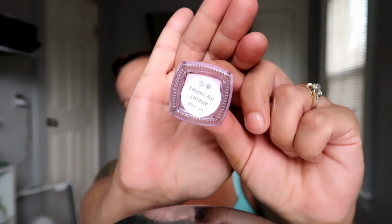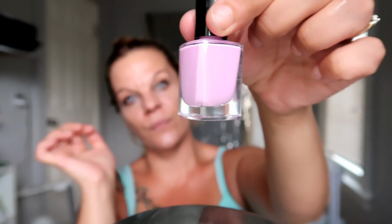Okay, next is Trust Fund Beauty nail polish, and it's in the color Where's My Money? Where's my money, B? This is the color. I'll do it on my longest nail, which is my pinky, I guess. Guys, I really need to do my nails. I'm going to do them, but I needed new nail polish.